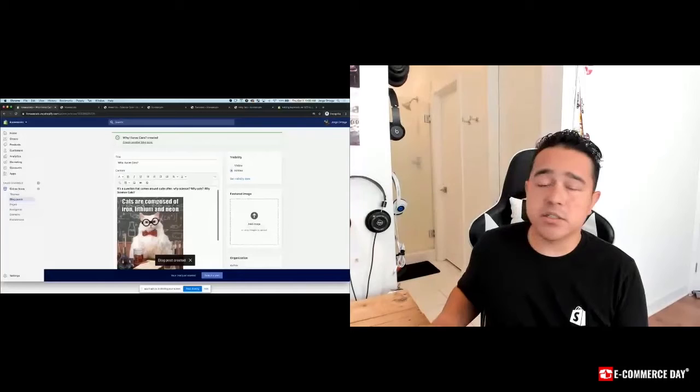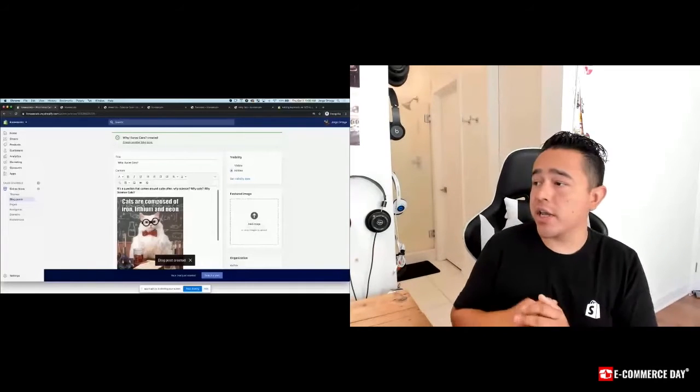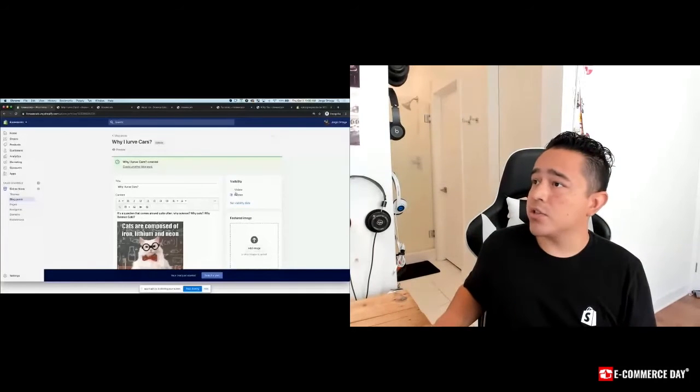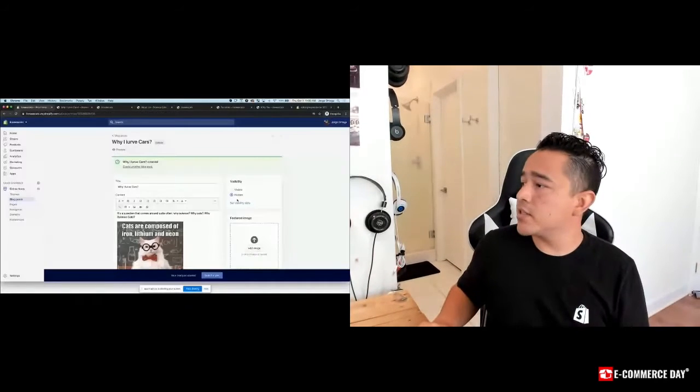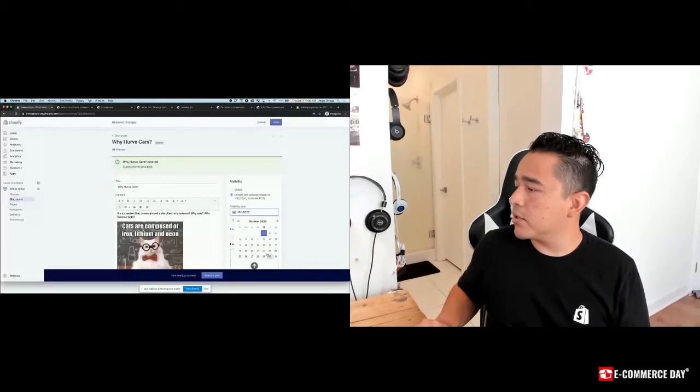It's currently hidden, so in case you want to share it with your friends, or in case you actually want to edit it or see the actual layout, I hide it for now, but then I can publish it here, or I can actually schedule it for a date in advance. I can set the date. I'm going to launch it Halloween or the weekend of at 11 a.m. Perfect.